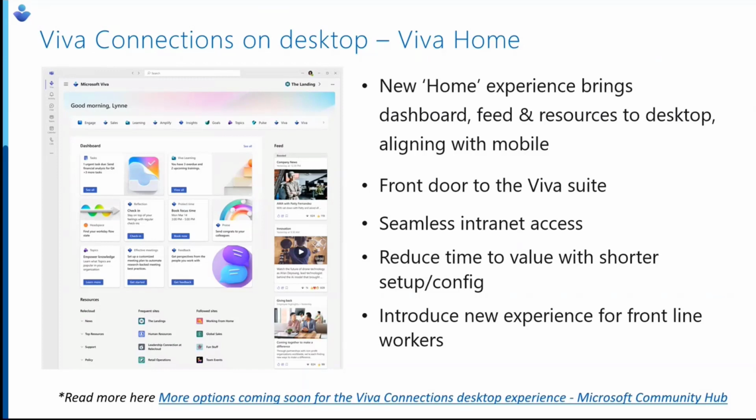If you already have a home site, it offers seamless navigation to it, and you'll see in the demo as well. But in the screenshot here, we put a link to the home site in the top right. From a setup and deployment perspective, we've really reduced the setup and configuration steps you need to get started with Connections. Really, the idea here is to reduce time to value to help customers get started early.